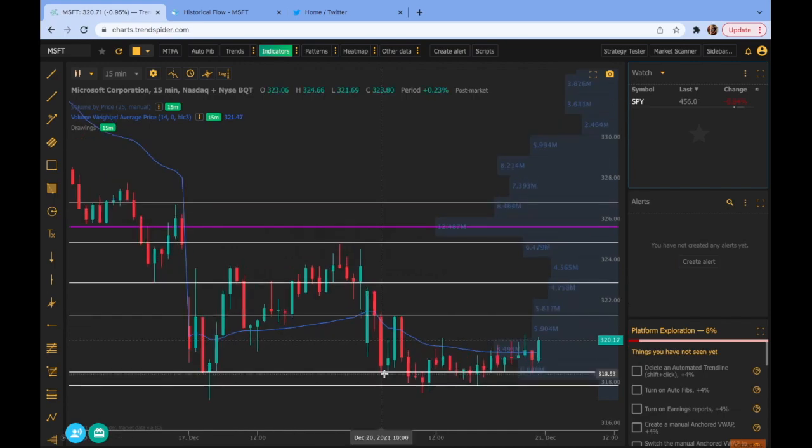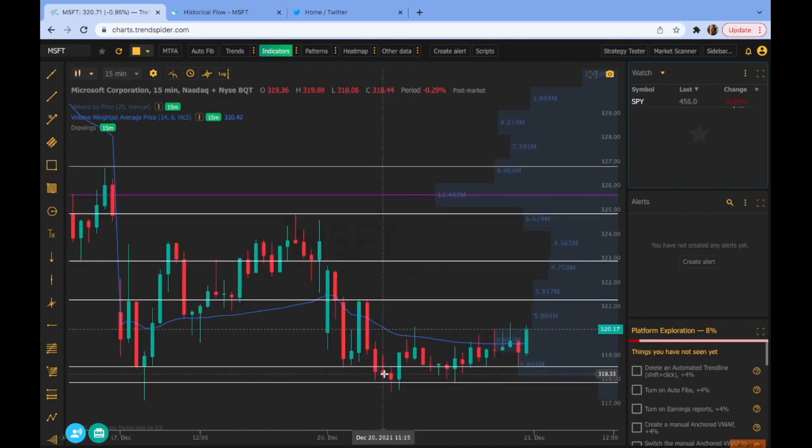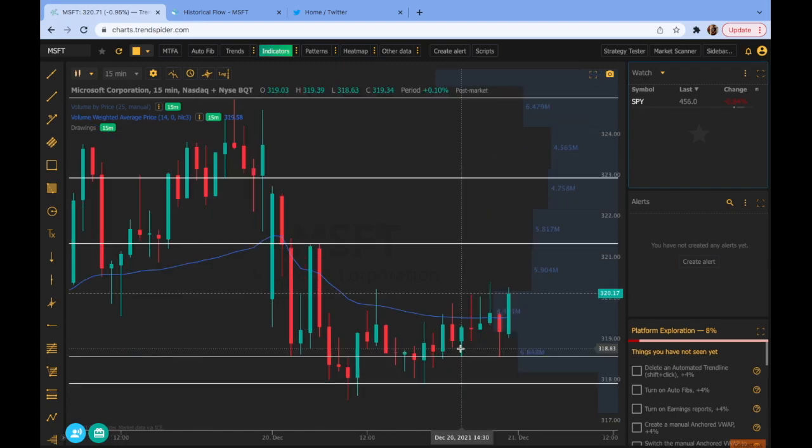So that's cool. On the downside, I really like that 318.65. Why? We got one test here, two tests here, and a test here that was an initial bounce off the open. So I like underneath that for this move down here to about 318 area. So that's something I really look forward to in that.